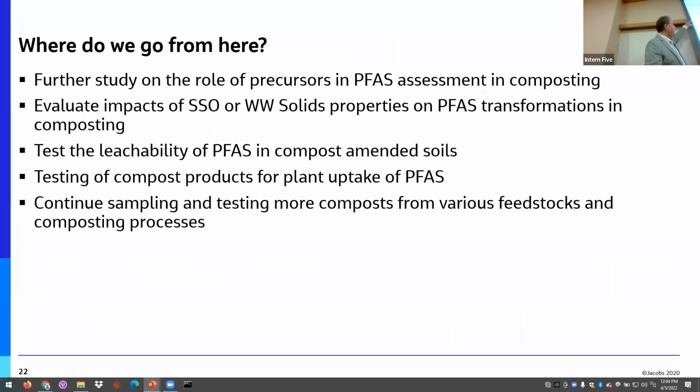This is stuff that's happening right now. Testing of the leachability of compost products with uptake. Linda Lee's doing some work on that. There's not too many researchers out there that are doing that, but that's kind of the next level. But we need to do some more of this. We need to do more sampling and testing to figure out, based on the process, how much the process might have come into play here in impacting it.